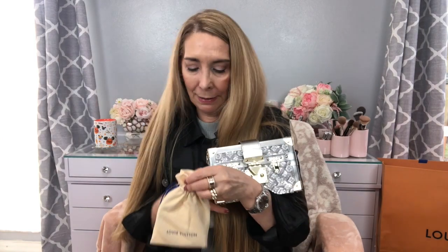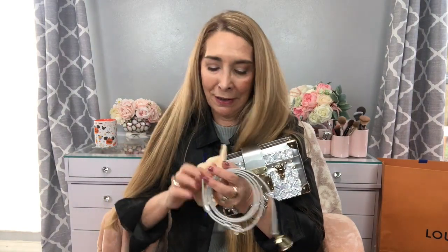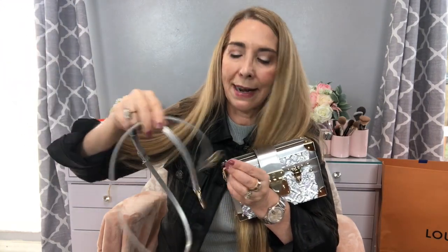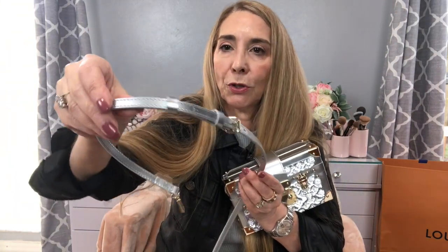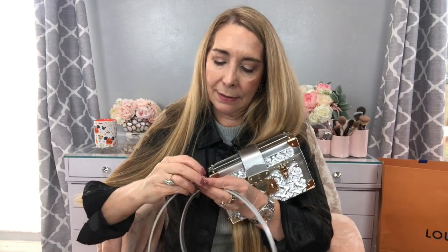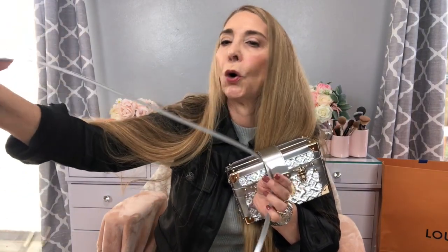Here she is. Oh my goodness. Okay. And of course, she comes with the strap, which is all silver with gold hardware. And of course, it is a removable strap, and it is an adjustable strap. Wow. Has the LV right there, and it's a slim strap. So pretty. And let me just give you another look.